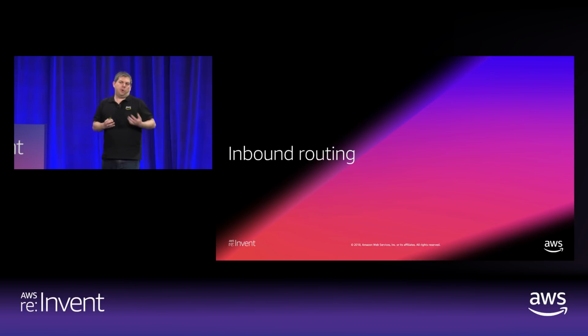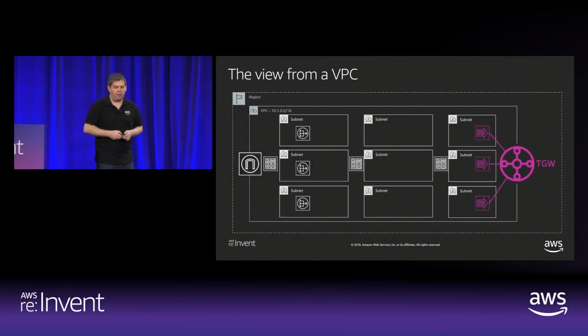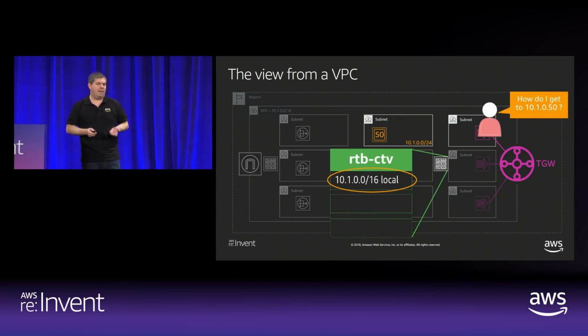Okay, so this is where it gets interesting with the inbound routing side of things. What do I mean by that? Well, here's our VPC that's now pretty familiar to us. We've got the 3 network interfaces from the transit gateway, 1 per availability zone. And remember that route table that we looked at doesn't actually have to have anything in it. It's just got the local entry.